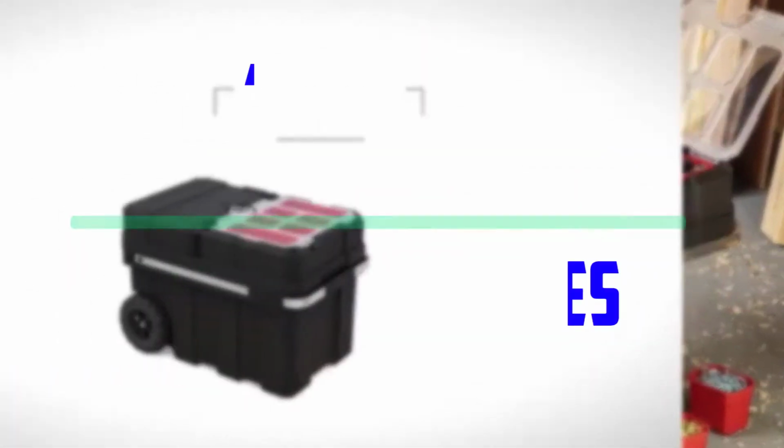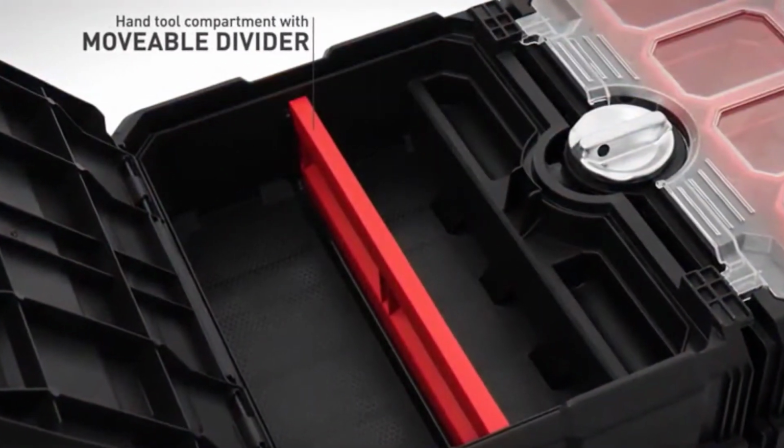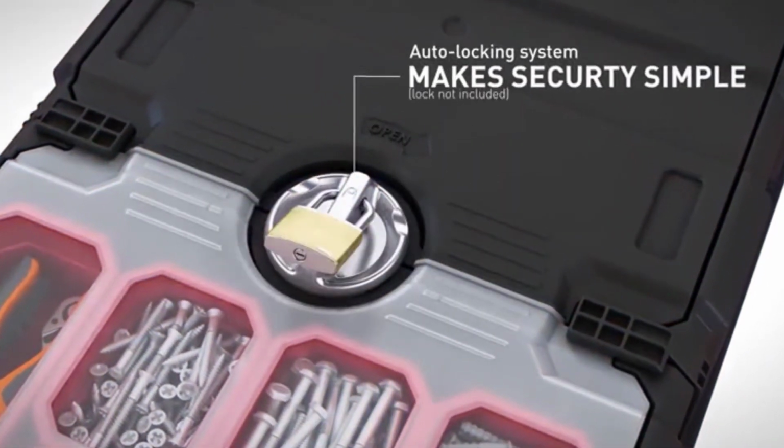In today's video we break down the top 5 best toolboxes that are available on the market. I tried to make the list based on their popularity, quality, price, durability, user opinions and more.